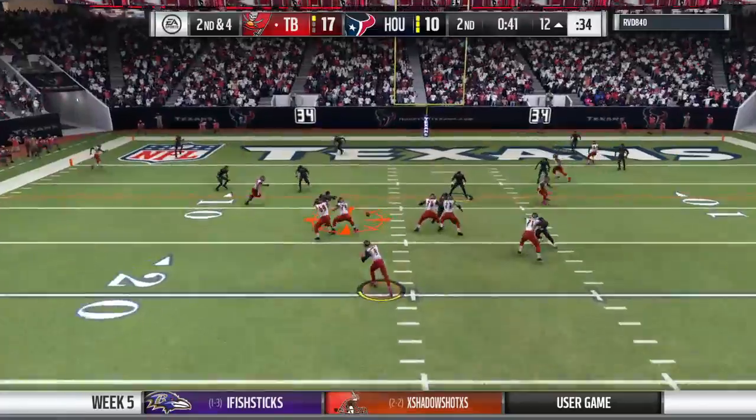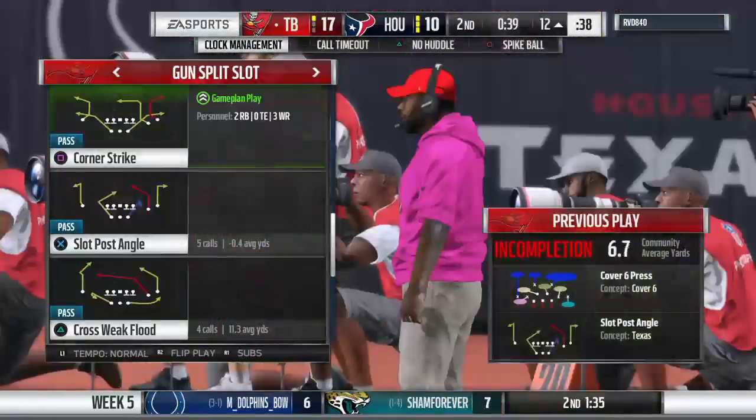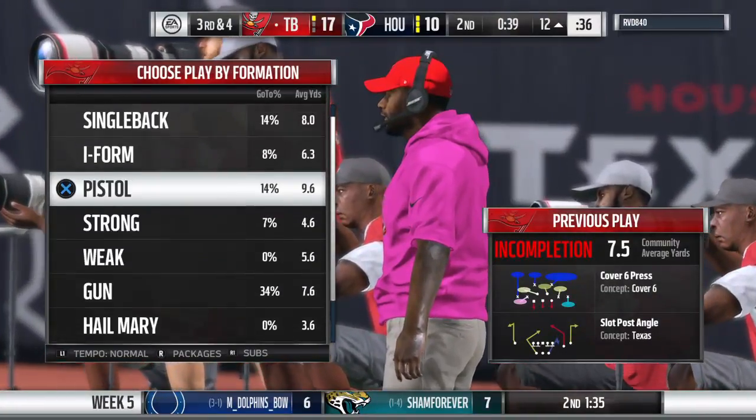They'll look to throw again. And that'll be incomplete. Jeremy Langford, the one he was looking to get it to. And it's third down.